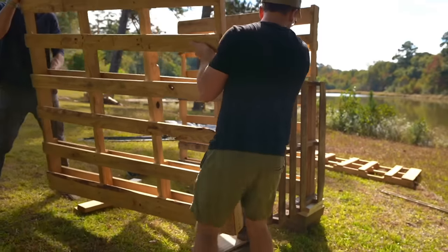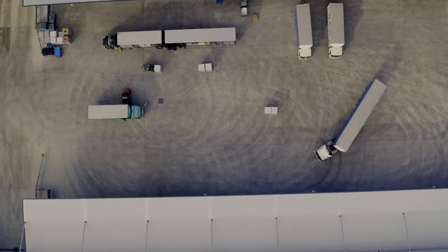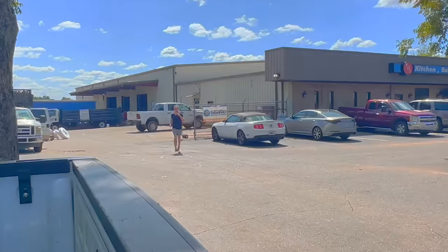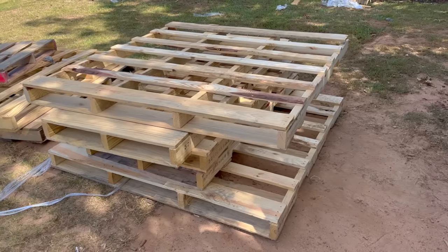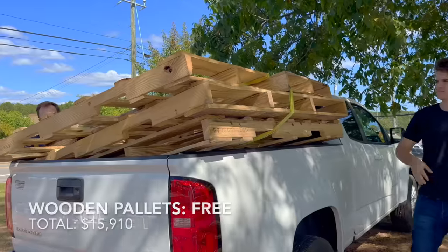After the cabin arrived, we started on our chicken coop and kept it under $50. The first thing you wanna do is look for a hardware store or warehouse. And 9 times out of 10, if you ask nicely, they'll give you their leftover wooden pallets for free. There's usually multiple sizes to choose from, and there's usually plenty of them.